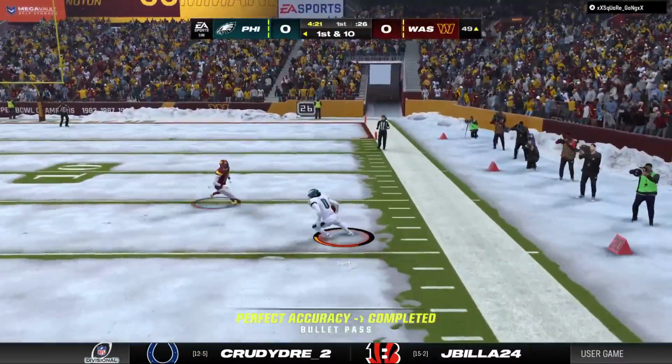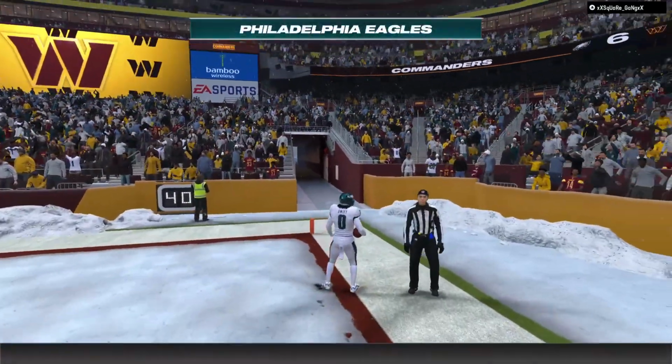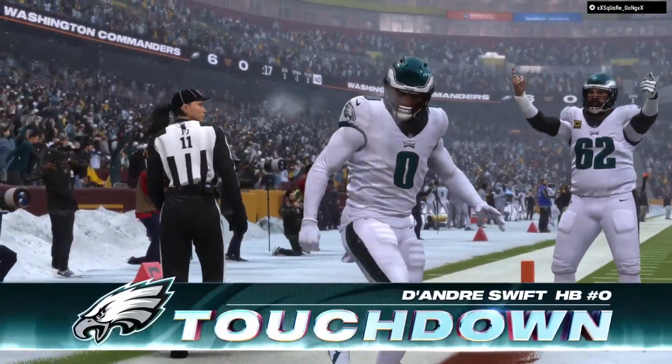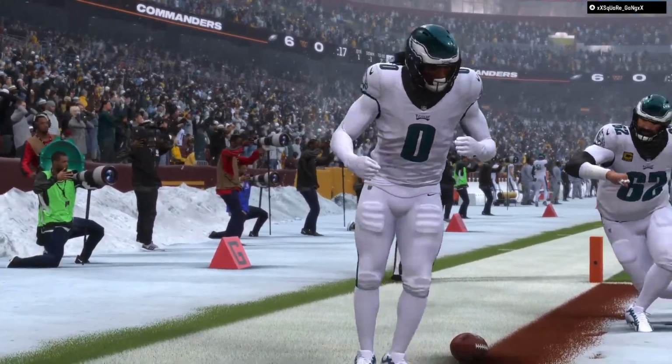Now Hurts going to get this to his running back, Swift. Touchdown, Eagles! DeAndre Swift, 49 yards. And the Eagles are on the board first here in this division round matchup.